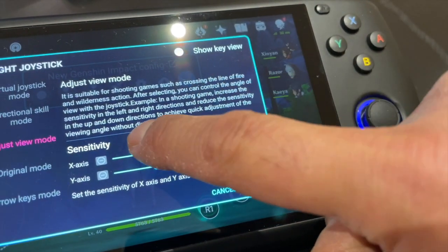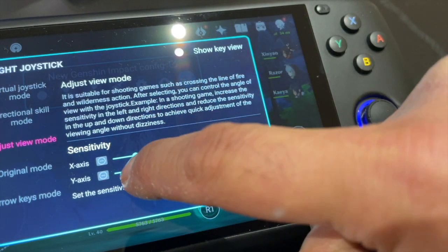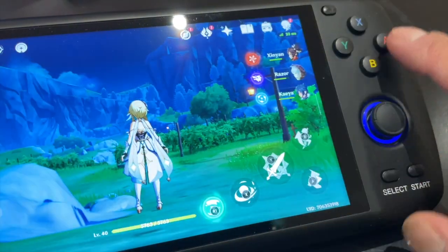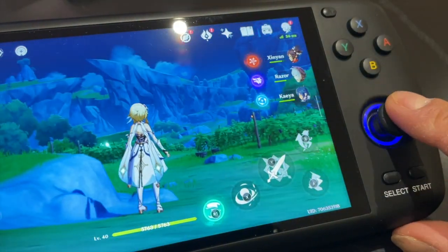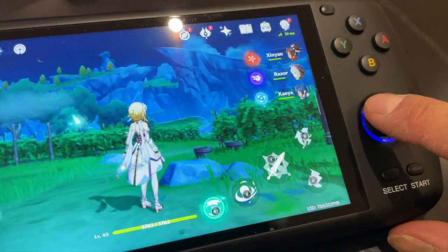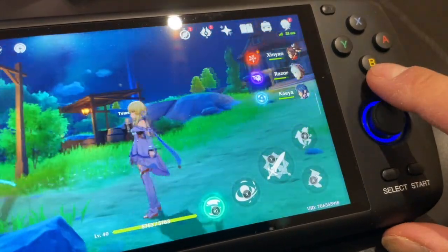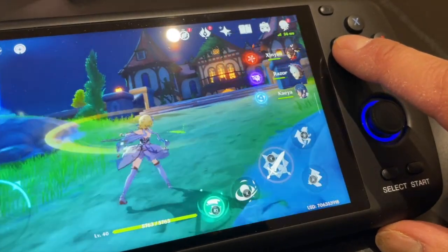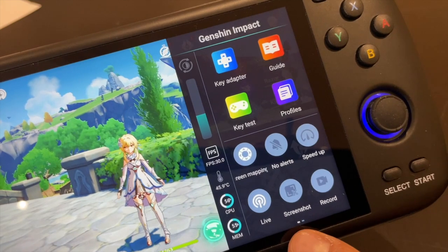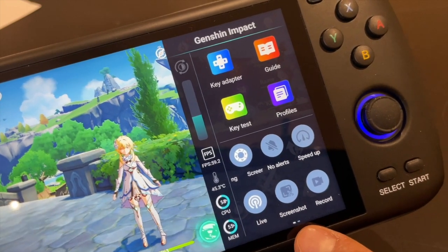Playing Genshin Impact, Call of Duty Mobile, it works awesomely. And you can use that, of course, also for things like remote play for PlayStation. And like I said, it just works so well. It's really well designed. You've got different modes as well for the handheld, so you can play in standard mode, but there's also performance mode and there's also high performance mode. And you can hear the fan going when you put on high performance mode.